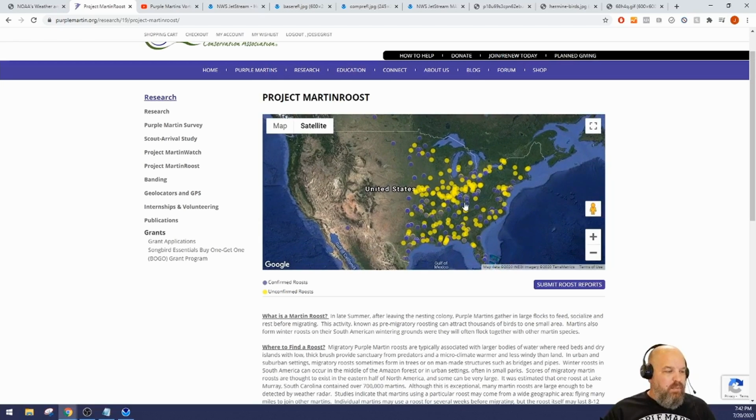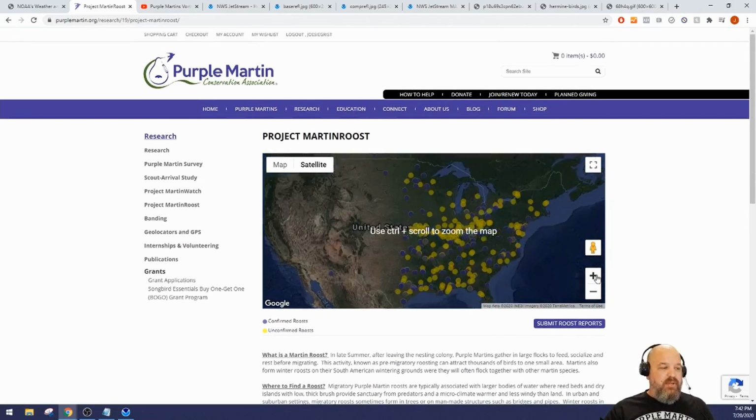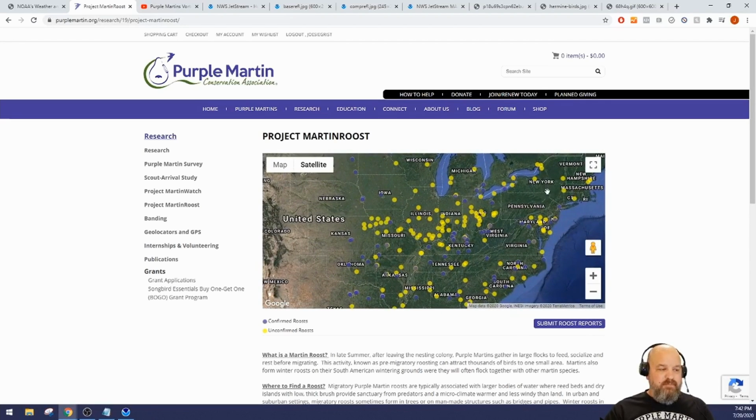Okay, so basically I want you to look at this map, find out where you live. Hopefully you can find yourself. Is there a dot near you? Even if it's a purple dot, I want you to go out there and do a report for us. Experience it. The purple ones are usually the ones that are easier to find. So that shouldn't be a problem for you. The yellow ones are a bit of a scavenger hunt.